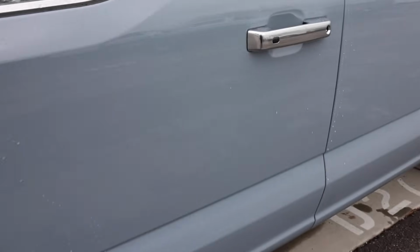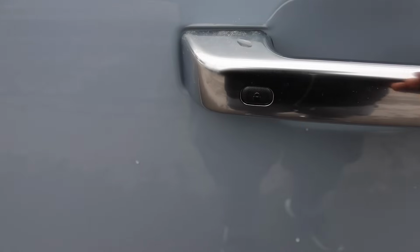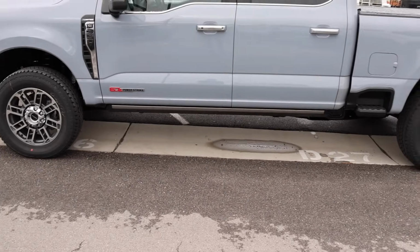Clearance lights, which I love to see on an HD truck. And then you have these polished door handles, which are unique for the Limited. I would like to see smart key on both doors, on both sides obviously, but they only give it to you on the front doors. So I think Ford should step up, especially for $105,000.